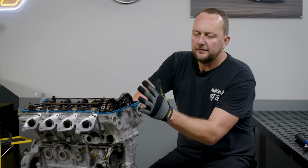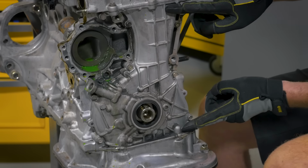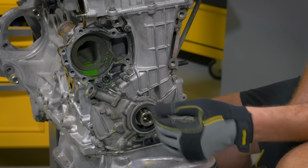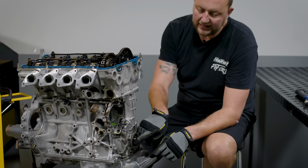You might notice here the timing cover case. So we've got the cylinder head just here. Then we've got the timing cover case, this bit just here. This is the crankshaft with the front seal. Pretty rare, but sometimes you could have a front seal leak where oil's coming out the front. That'd be that seal there.